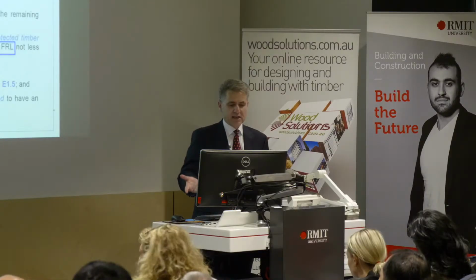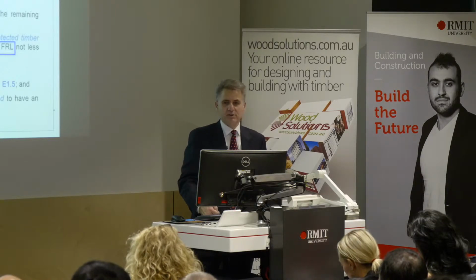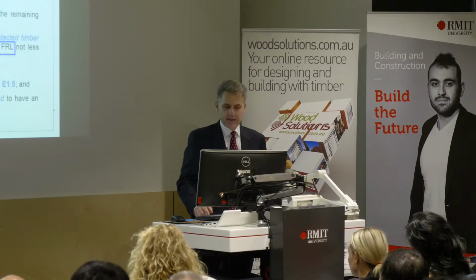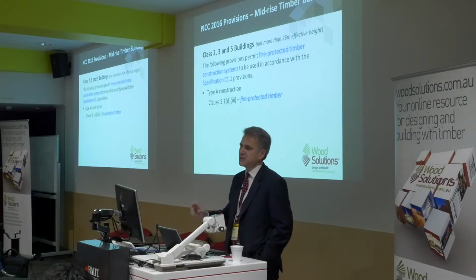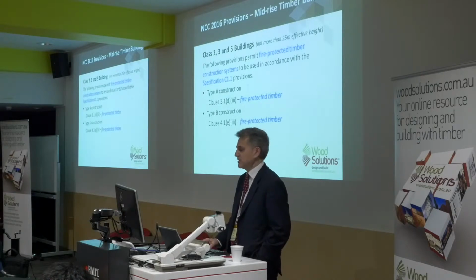One thing I forgot to say in the low-rise discussion is that cavity barriers are not mandated for low-rise buildings, but our technical guides recommend them. So there's a difference between the NCC and the guide. So in effect, with our 235 buildings, there's a specific clause for Type A construction, and again for Type B construction.